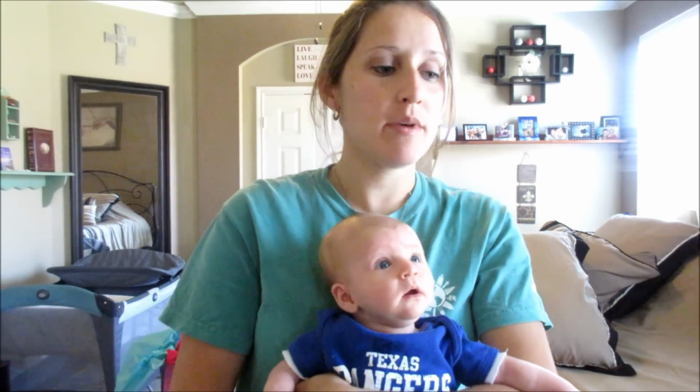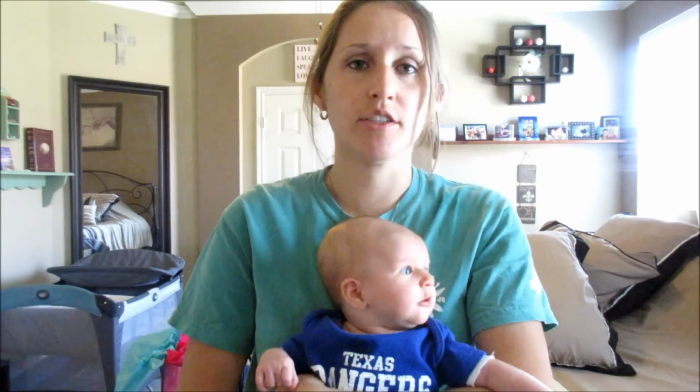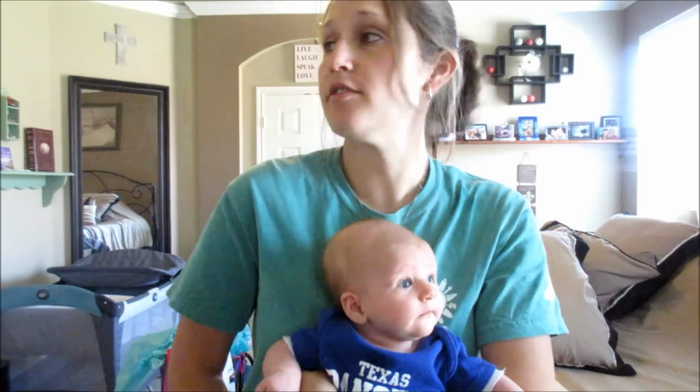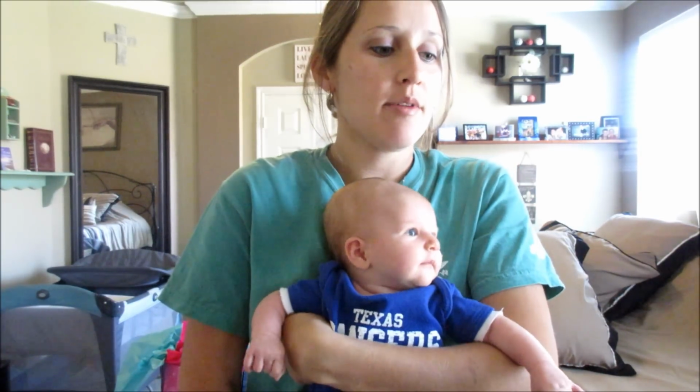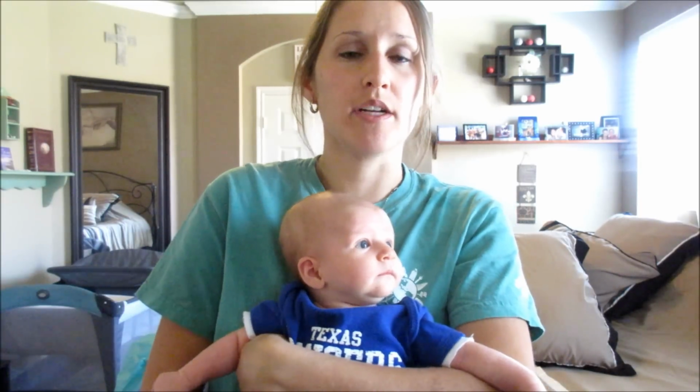Favorite easy cleanup meal? These are really hard questions for me to think of. I'm not good at thinking of stuff. But anyways, I would have to say a tater tot casserole that I make. It has a little bit of work to it, but it's pretty simple and quick to throw together.